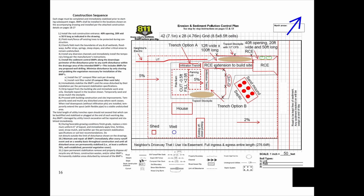I had to put the area disturbance, which is the entire area where construction was happening and where disturbance of earth would be.